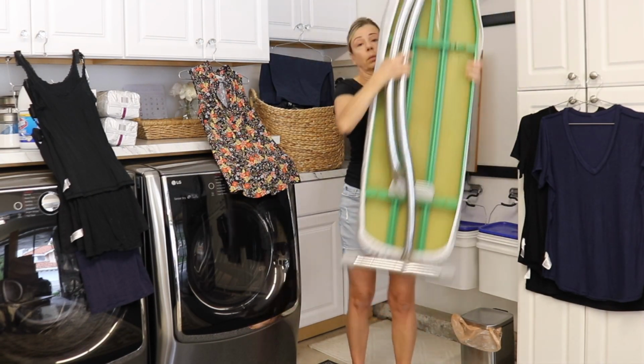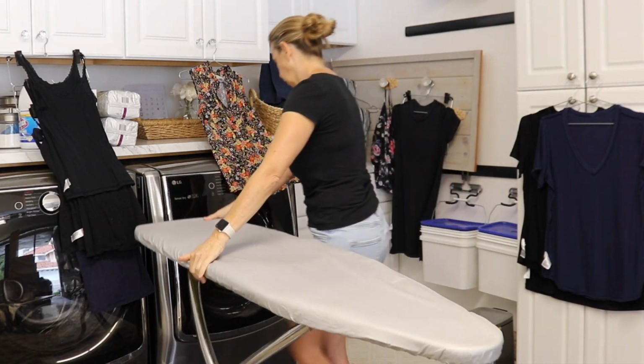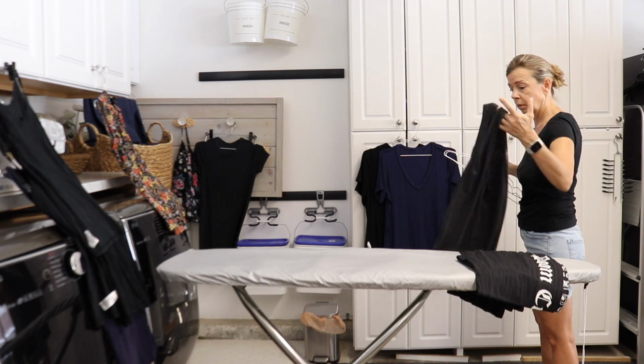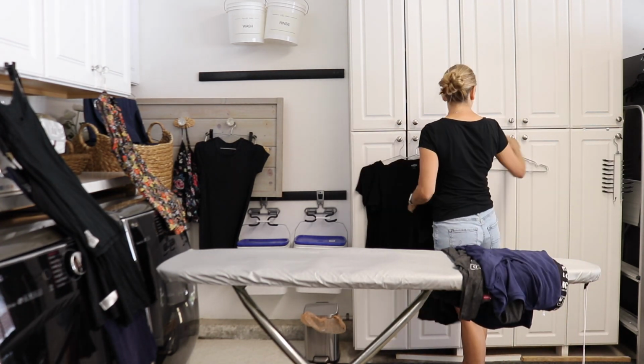I have a few things that I wanted to take care of in the laundry room today, but I need to tidy up a bit first. I didn't have any laundry waiting for me this morning, but I do have some blankets that I need to wash today. And I have a little bit of laundry that I need to fold and put away.